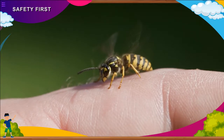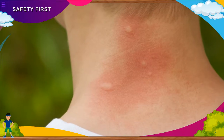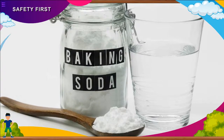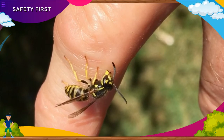Bees and wasps are the common insects that sting. Their sting causes pain and swelling. In case of a bee sting, a paste of baking soda and water should be applied. In case of a wasp sting, vinegar or lime juice should be applied.